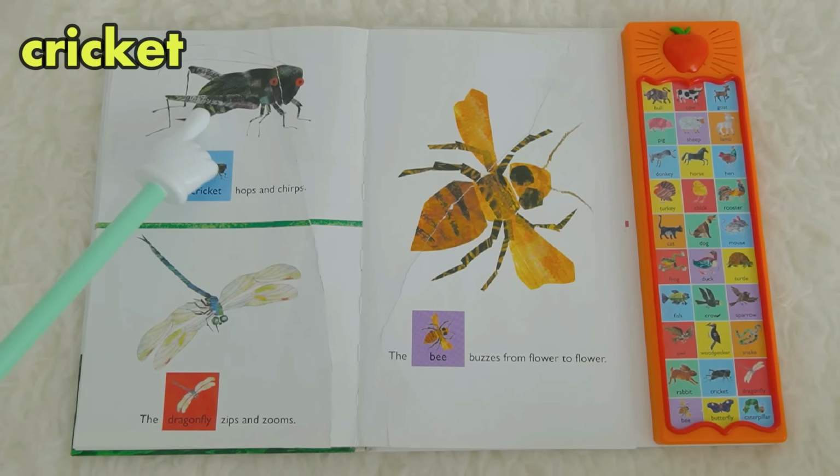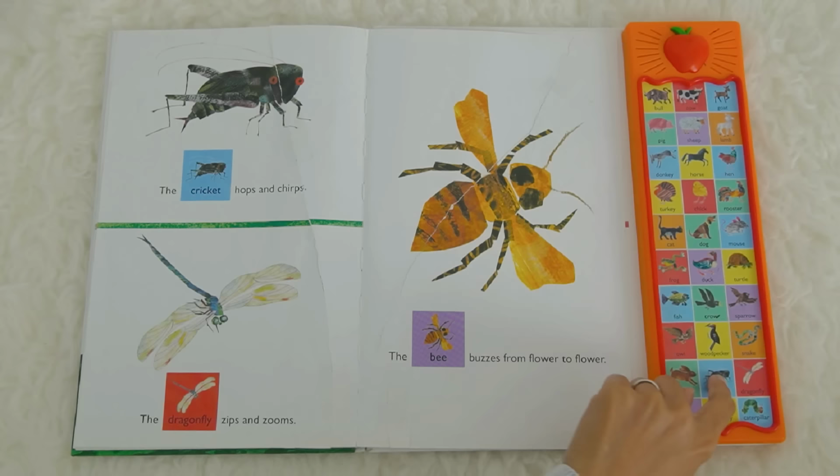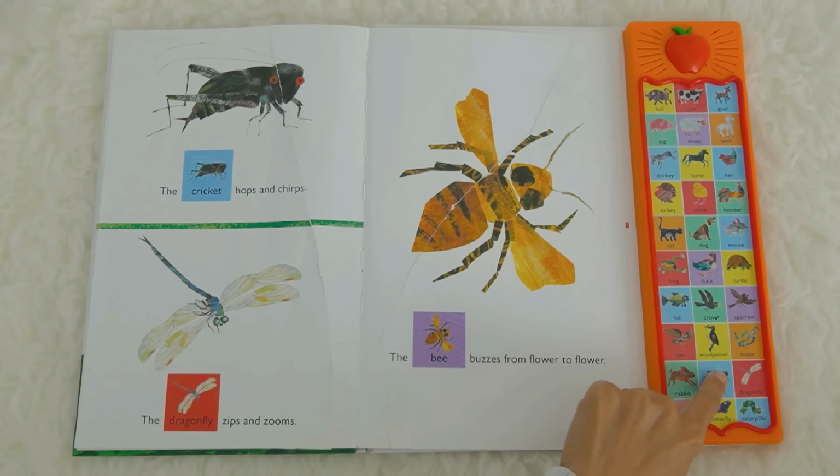Cricket. The cricket hops and chirps. Let's listen to the cricket. Did you hear that? One more time. Cricket. That's a sound of a cricket.